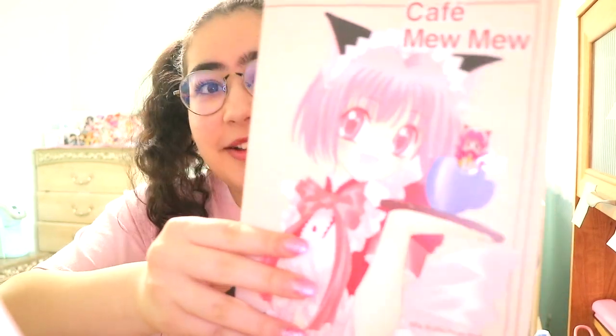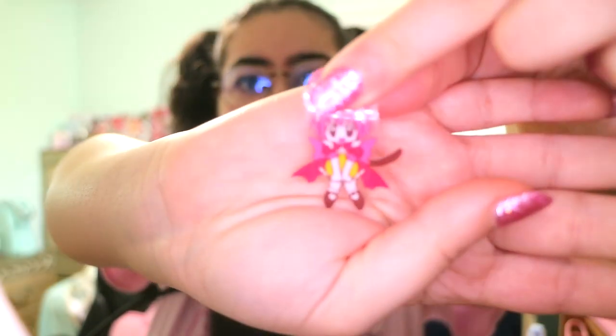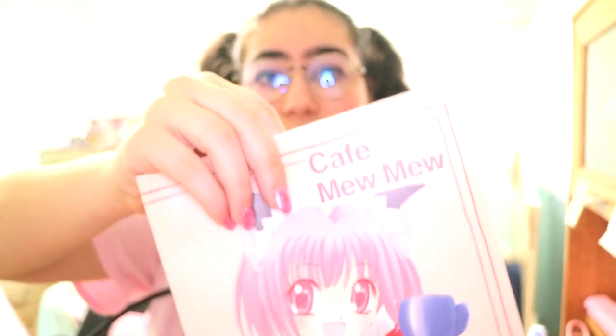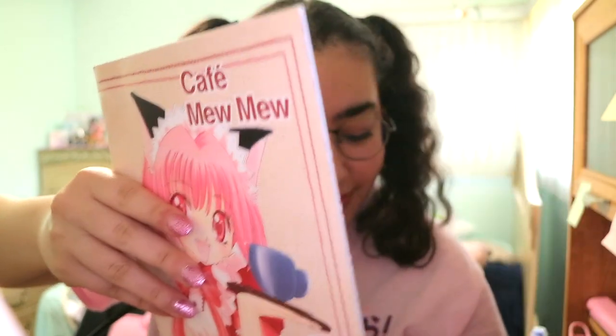Alright, so first thing I got was this adorable Tokyo Mew Mew notebook. And if you look over here, this is a little Ichigo bookmark. I don't know if you're able to see that. Look how cute she is. She has an open flap, so you can just put her in between any book page, but I think it's meant for this. And you can just stick her in there. Even the inside of the book is very adorable.